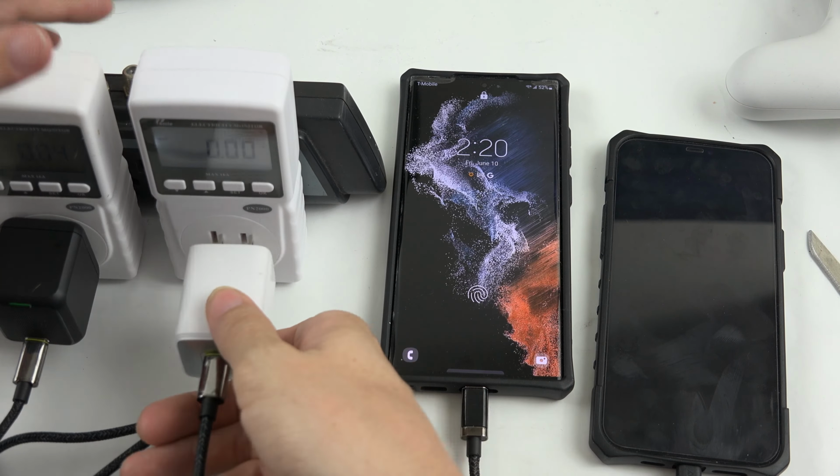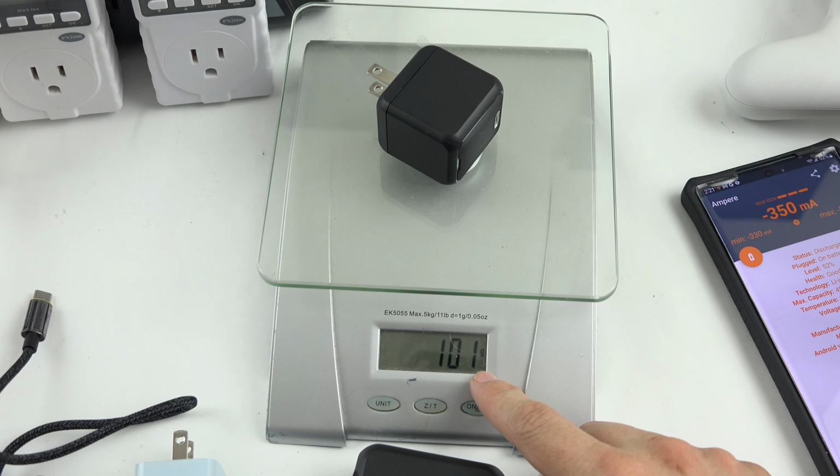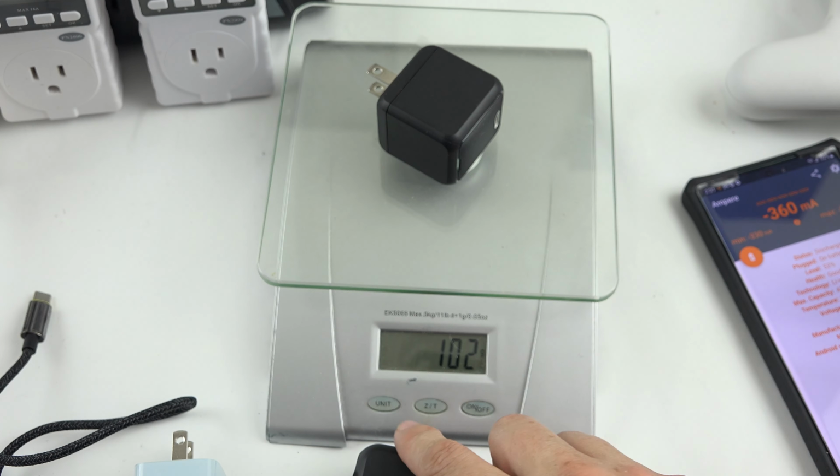I'm sorry. I know some people don't like me including other products and things in there, but I just wanted to test that out. So this little guy right here, the 65 watt, weighs 101 grams, 102 grams.